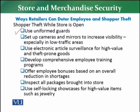First of all, you have to use guards in uniform. They create a kind of environment of surveillance, so that people know that someone is watching them. Of course, this is the way where you can actually save your merchandise from theft. Then you have to set up proper cameras and mirrors to increase visibility, especially in the low traffic areas, all those areas, especially the changing room areas. Because this is a very big challenge that has been observed: where there is low visibility and low traffic, the most theft has been observed there.